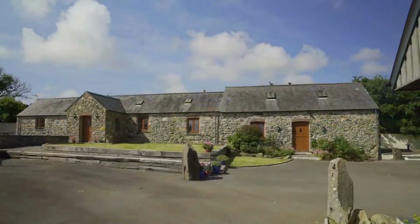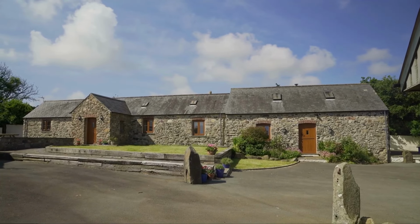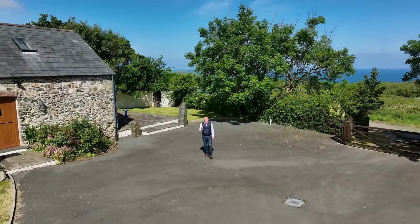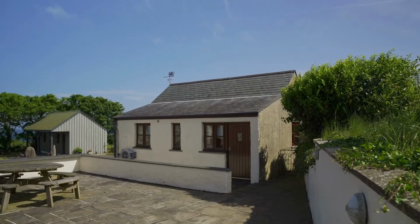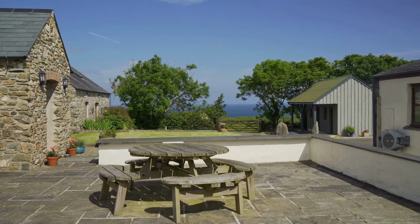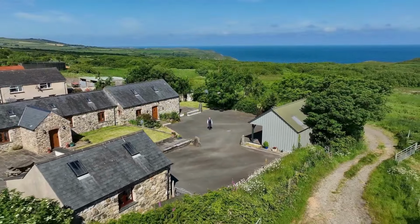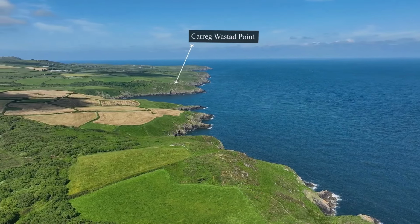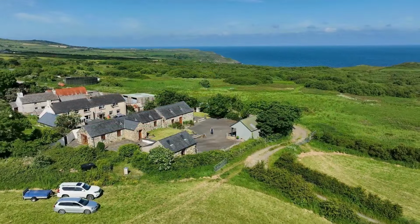Got a lovely property coming on just outside Goodwick today, and Swyn y Mor is an absolutely beautiful barn conversion with its own one bedroom annex too. You've got useful outbuildings here and these magnificent views of the sea. It's an absolutely superb property and a great opportunity for somebody to get something pretty amazing on the Pembrokeshire coast. I can't wait to show you around. It's a great property.